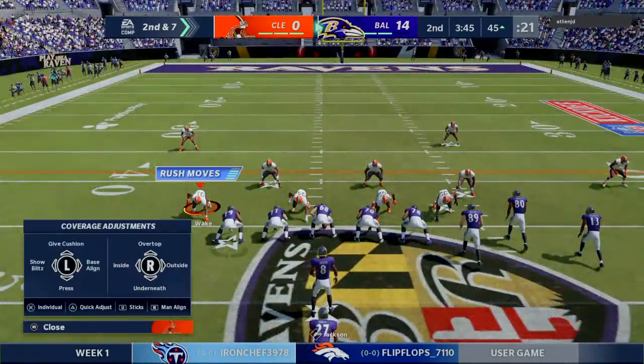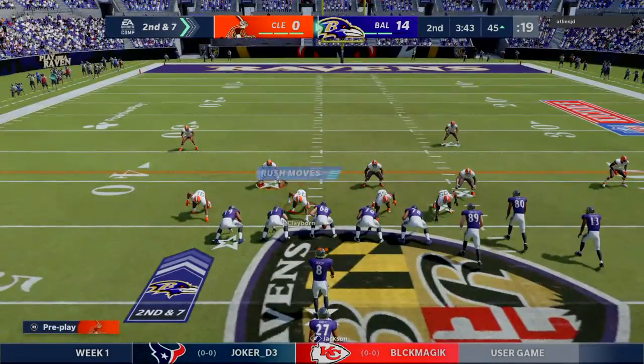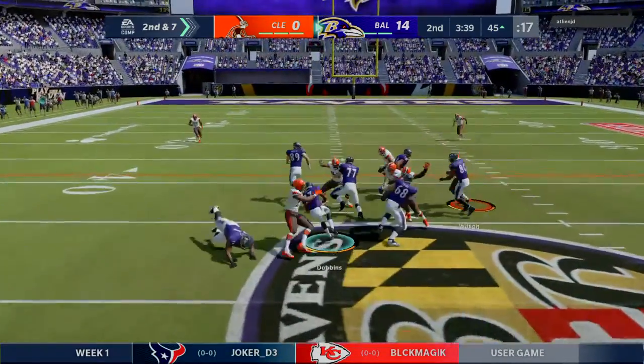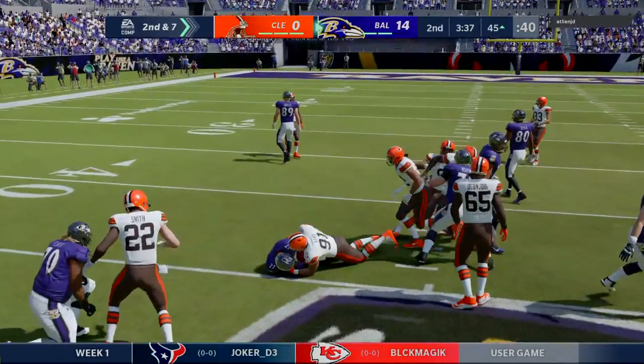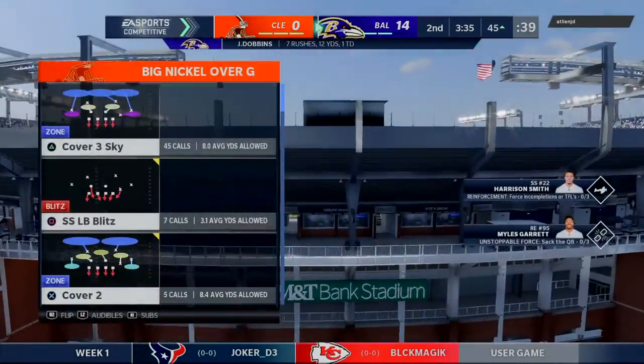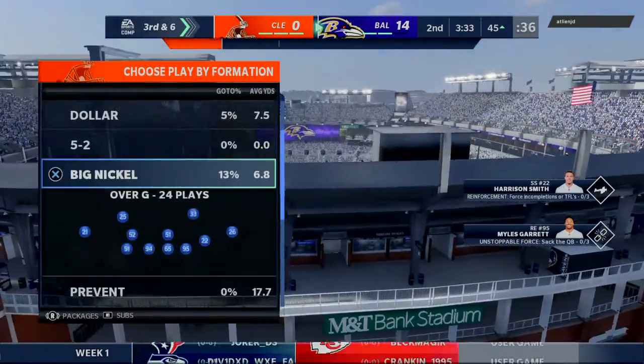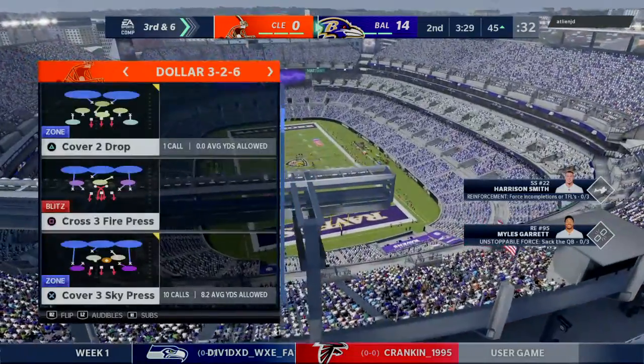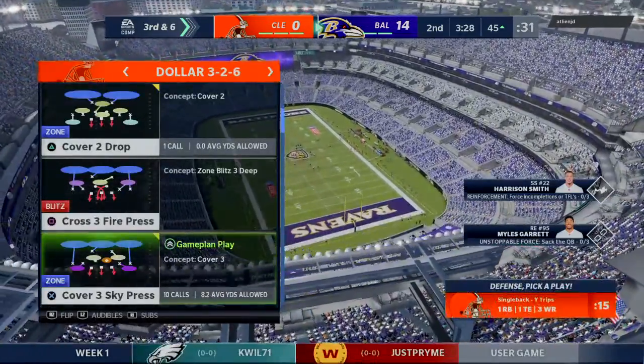2nd down at 7. They run the counter. Dobbins. And he's going to get this one down near the 45-yard line. A 1-yard gain there following the 3-yard pickup on 1st down. 3-yard gain brings up 3rd and 6.